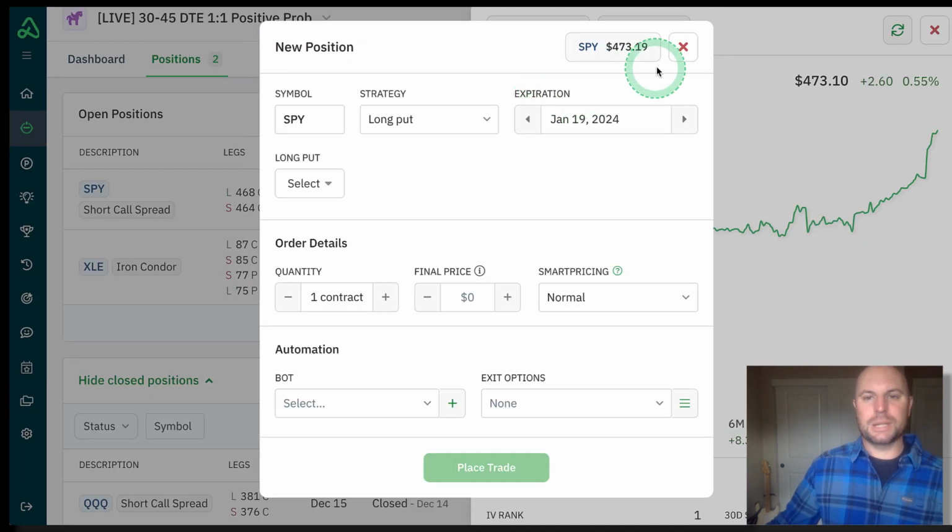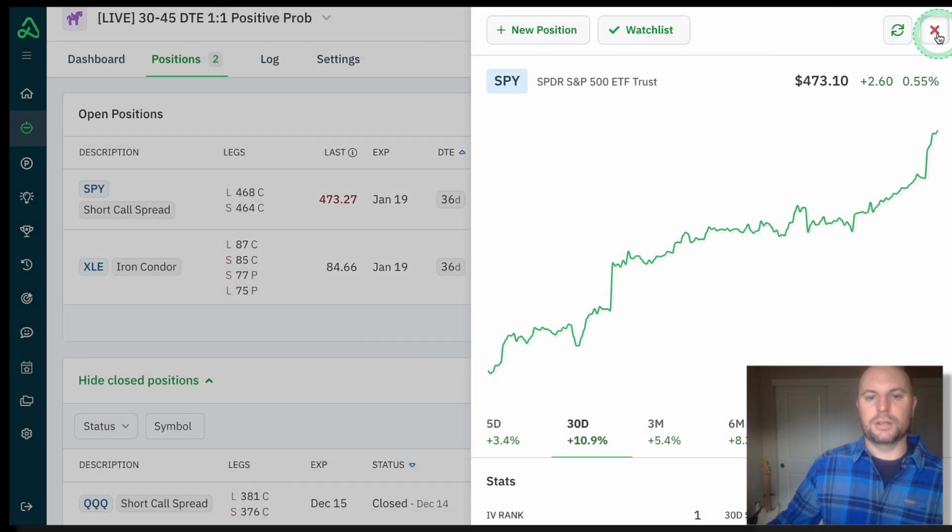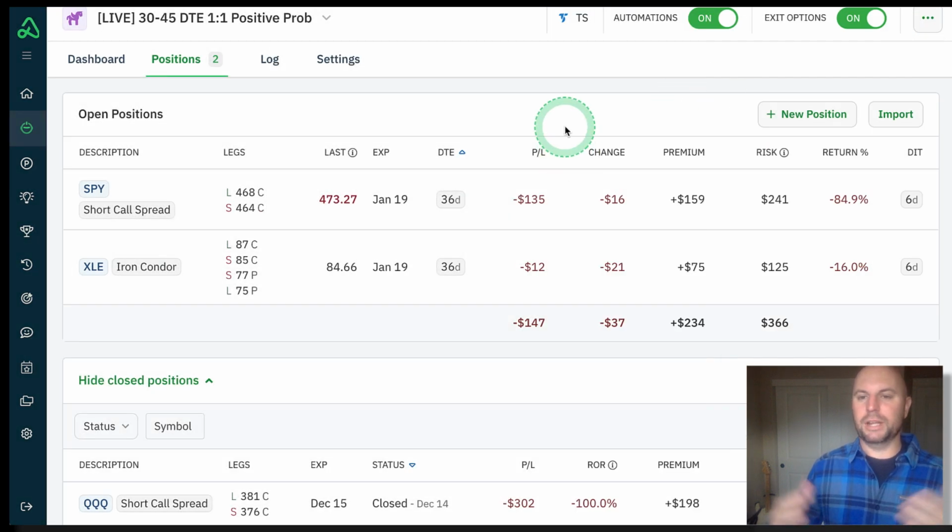Since I don't seem to be at risk, I'm just going to leave that position open. Since we have 36 days till expiration, so we have plenty of time, we're going to let the trade play out. We'll also keep an eye on that XLE that we opened manually in Trade Ideas last week. We'll follow up on that next week as well.